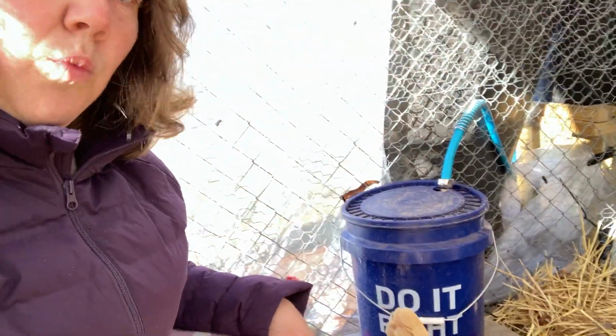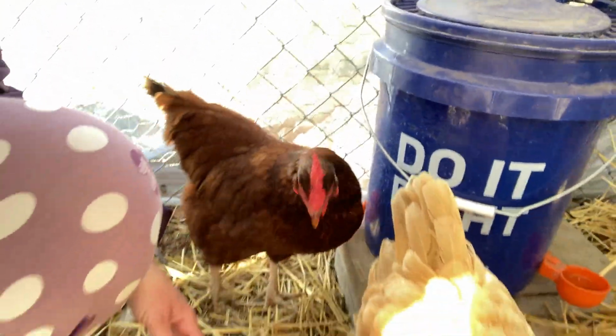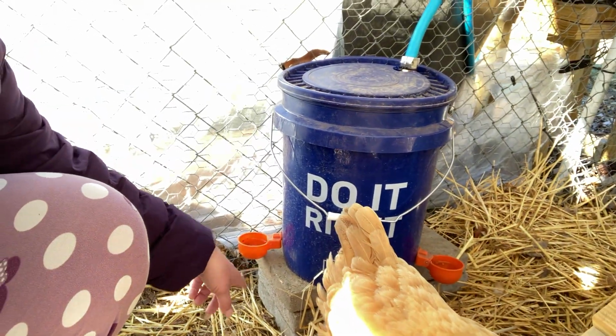The 5-gallon water we actually have, I don't know if I can show this to you, but there's actually pavers underneath of here. There they are. There's pavers underneath of here.